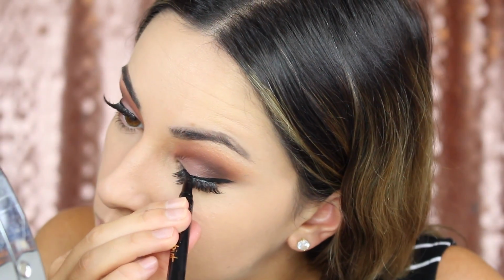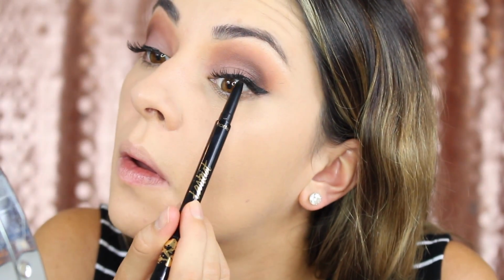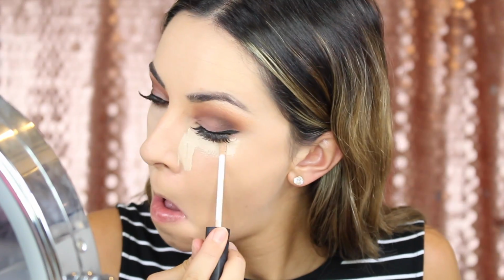Then for lashes, I use the xoBeauty Soulmate lashes. So they're quite dramatic, and then I covered up that lash line again. And then I also did some tight lining with the other end of the Tarteist liner. Then onto concealer, I'm using the Nars Radiant Creamy Concealer in Fair for my under eye area, as you can see, and then I'm blending that in with a damp blending sponge.